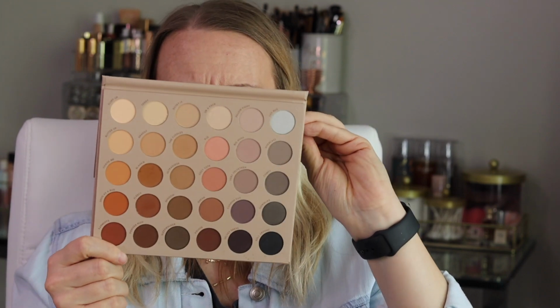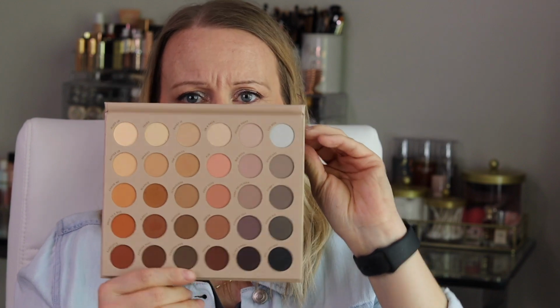And then the last one that I got, I think it was Taylor Wynn. I saw her talking about this and I was like, ooh, maybe I do want to pick this up. Gone Matte, and this is the 30-pan all matte palette. Once again, I liked the idea of having a matte palette I can reach into, and use some of these other beautiful indie shades that I have that I don't get to really play with much.